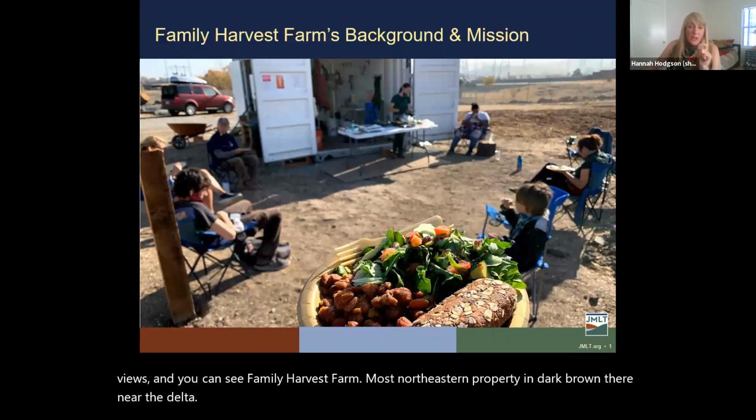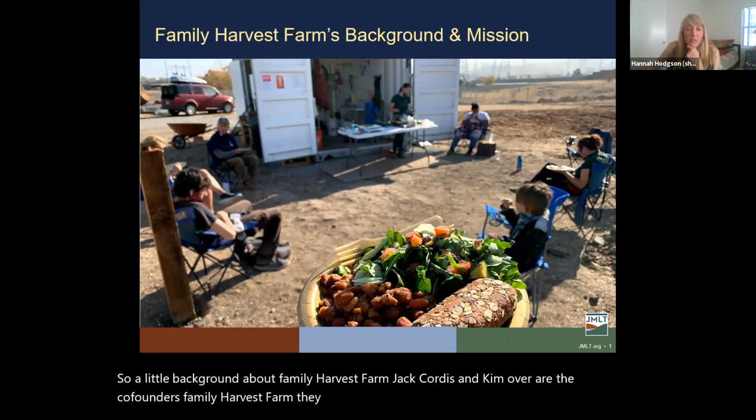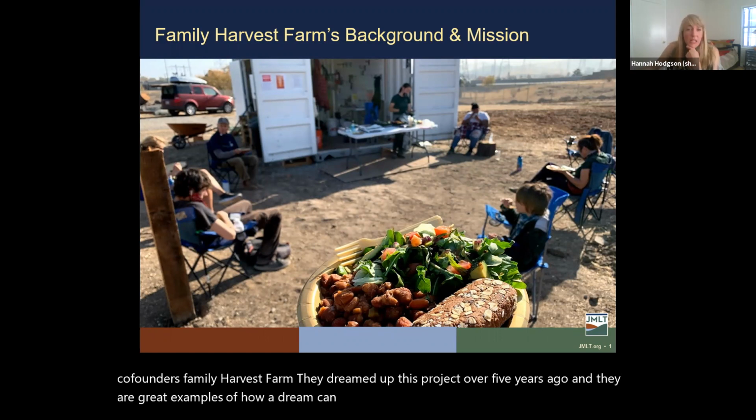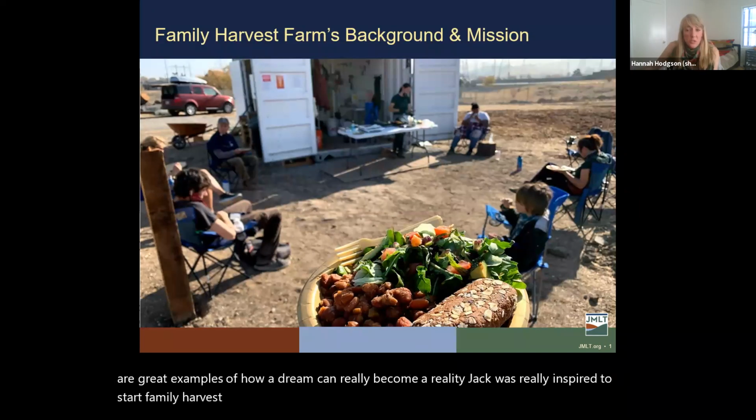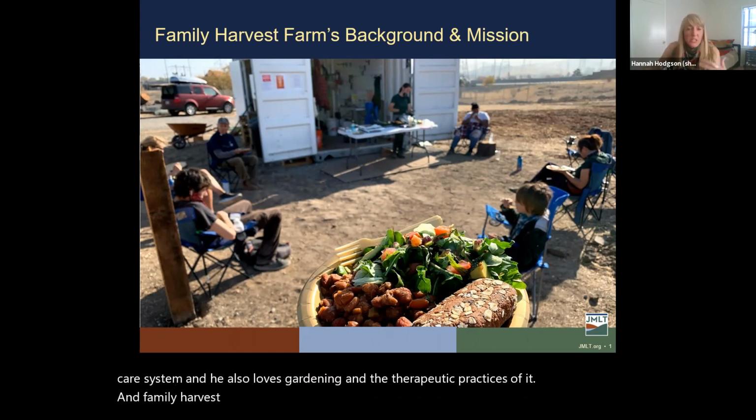So a little background about Family Harvest Farm. Jack Cordes and Kim Obra are the co-founders of Family Harvest Farm. They dreamed up this project over 5 years ago, and they're great examples of how a dream can really become a reality. Jack was really inspired to start Family Harvest Farm because of his grandchildren who are adopted through the foster care system. And he also loves gardening and the therapeutic practices of it. And Family Harvest Farm, with that inspiration, does a lot of those things he was inspired by.